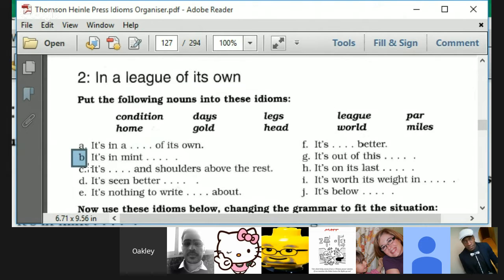Okay, if they're absolutely perfect. So it could be a coin from 1840, but it's actually perfect. There's no scratches. There's nothing wrong with it. There's no tarnish. So then condition? There you go. Exactly. Perfect. So it's in mint condition.